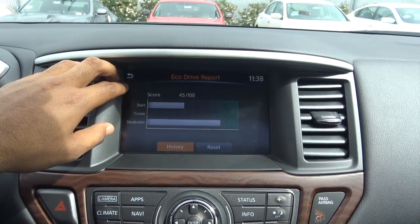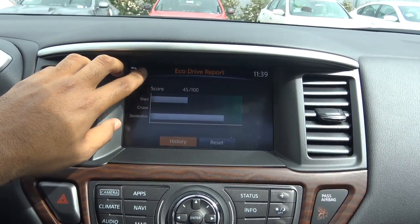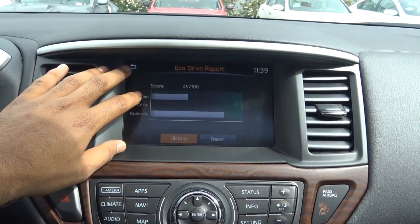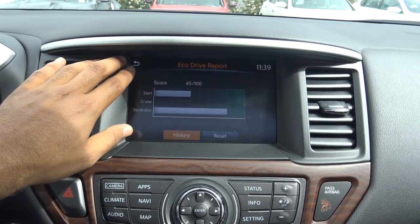You have your Eco Drive report, which you kind of have like a score, which is, it kind of feels like you're playing a video game or something like that. And it shows you what your score is when you start or when you're on cruise, and then you have your deceleration too.